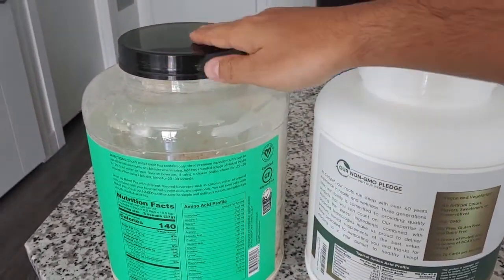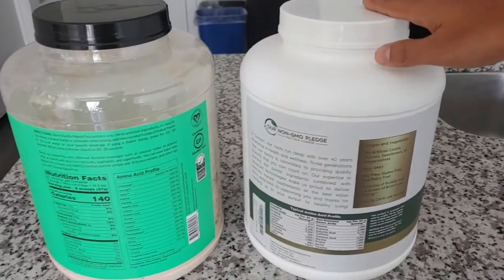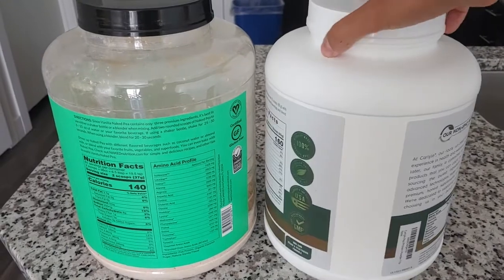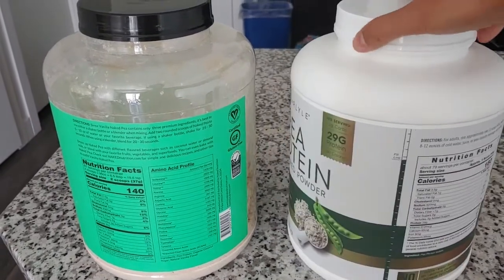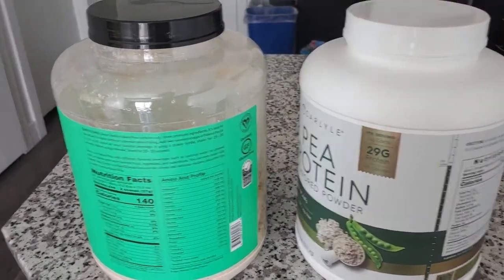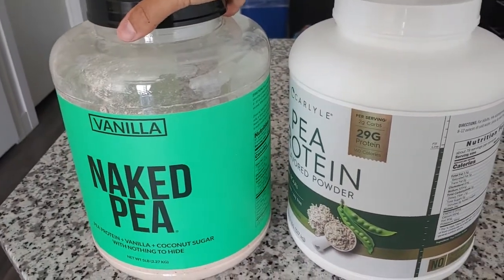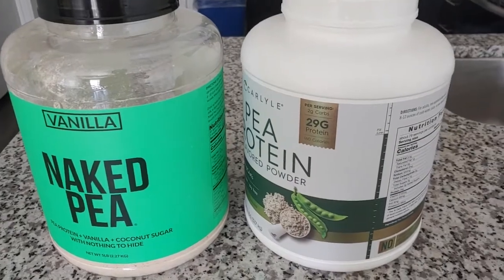This one has some natural flavoring involved. This one is an unflavored pea protein isolate. And that's where you're going to get your major differences here. And that's why they're going to taste different, and the texture of these two proteins are going to be different. So with that, let's go ahead and pop the lids and take a look inside both of them.